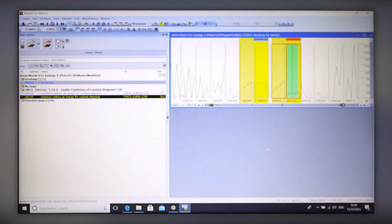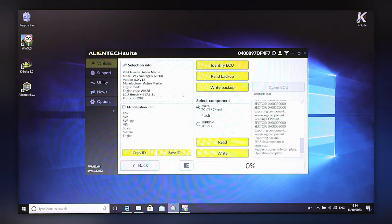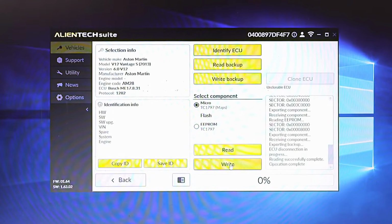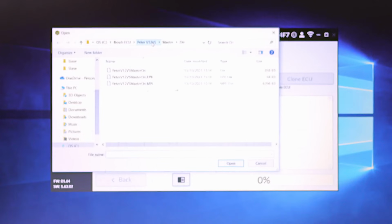So Alien Tech has done the job of sucking up the file. WinOLS has done the job of manipulating the data. It's saved it as a file that Alien Tech can now flash back down to the ECU. So this is exactly what we're going to do here. We're going to write to the ECU. We left Alien Tech open in the background, so we don't need to boot it up anymore.